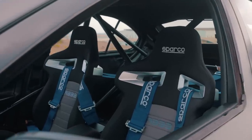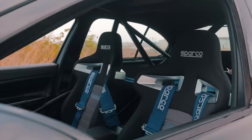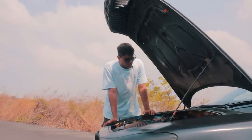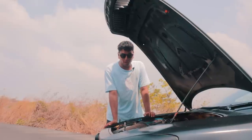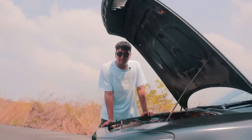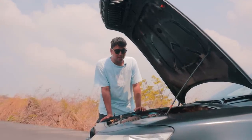So you have an FIA spec roll cage, harness, and Sparco R333 racing bucket seats. So as you can see, it's a pretty thorough build, and yep, I'm in no doubt that this thing can push almost 500 horsepower. So let's shut the engine bay, because you've already seen the insanity that's going on underneath the hood. We'll shut it, hop into the driver's seat, talk about the interior for a little bit, and then go out for a quick spin.